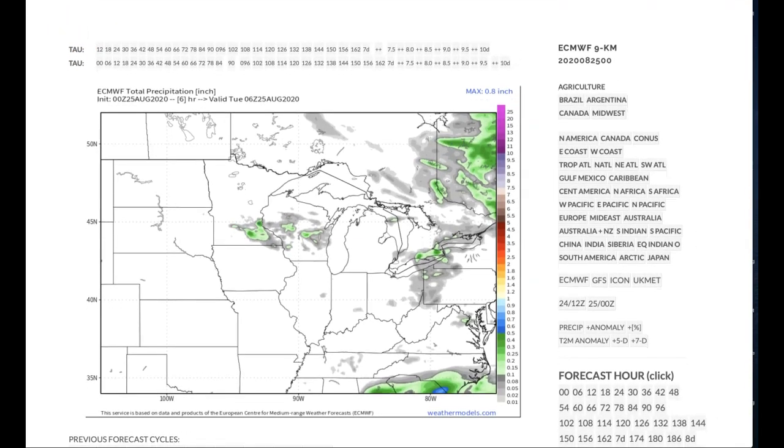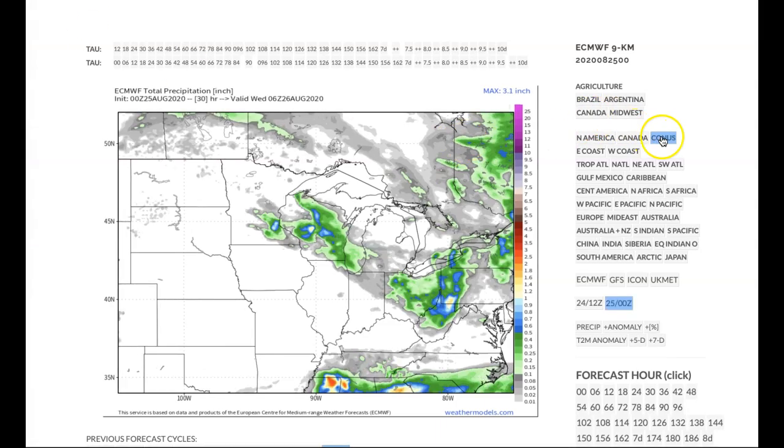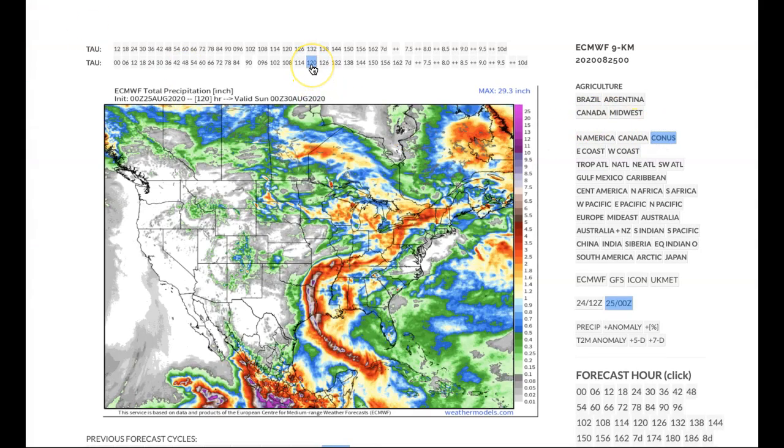All right, so let's look at precipitation from this storm. The video cut off there, but I had to grab the right map. The wrong map popped up. This is the European precipitation forecast. This is the next 5 days.